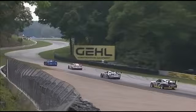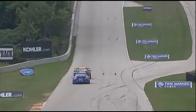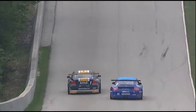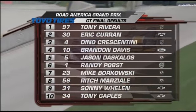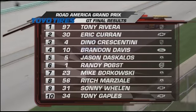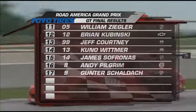And here's a surprise for you. Take a look at this. On the front straightaway, James Sophronis' Global Motorsports crew gets him back out on the track, and he does manage to finish the race. It's a matter of pride for the Global Motorsports Group boys. Great job by them. Great job by Tony Rivera, who won an E-Production Sprints Championship here a few years ago.